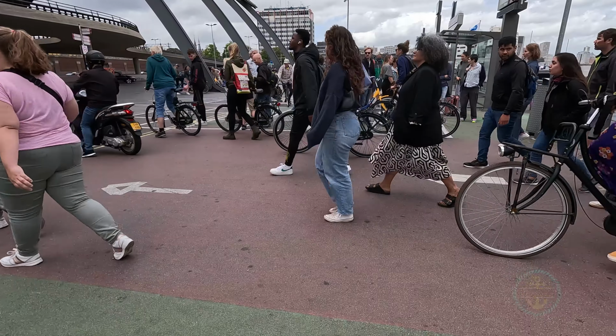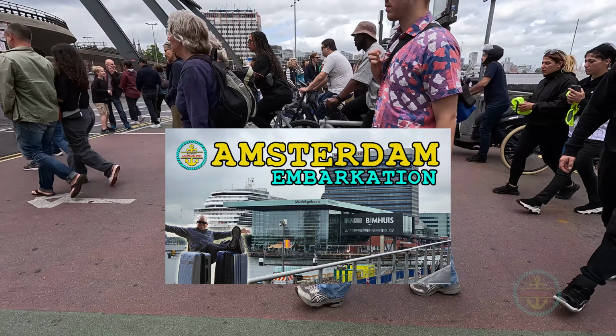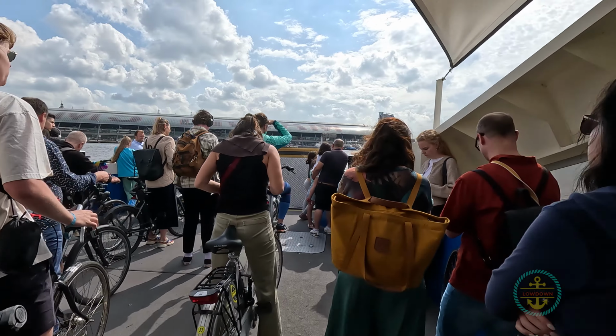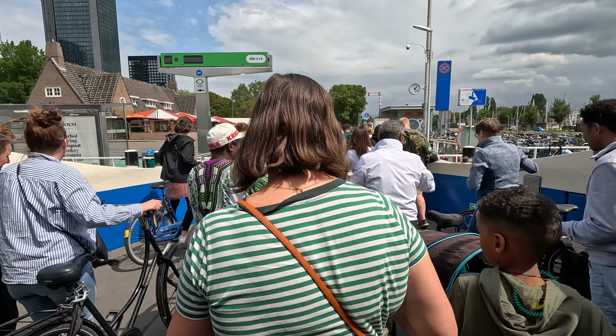Now, a few points. We know you know about bikes here, especially if you saw our video about Amsterdam embarkation. You really get the domination of bikes here when you're on a ferry, where the bike to pedestrian ratio can be like 3 to 1.